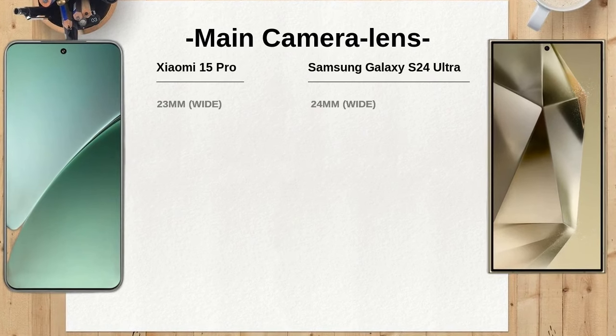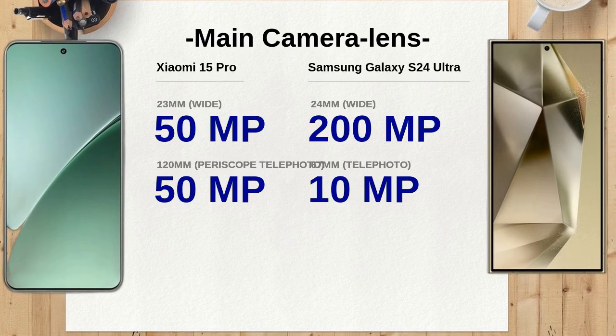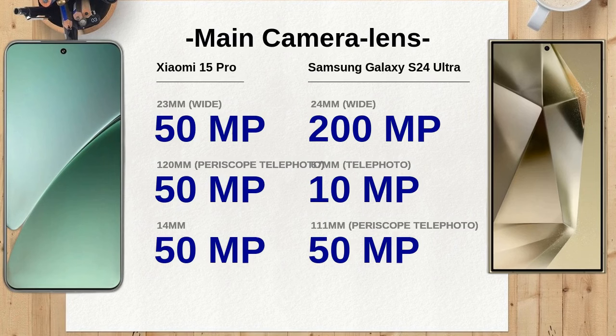The Xiaomi 15 Pro features a 6.73-inch display, while the Samsung Galaxy S24 Ultra has a slightly larger 6.8-inch screen. This minor difference may enhance the immersive experience on the S24 Ultra, especially for media consumption.